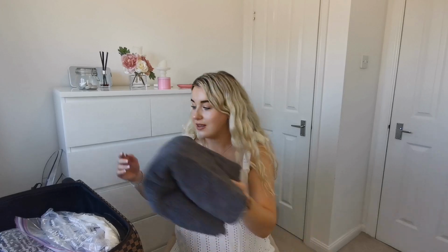In here I've also popped a towel, just a dark coloured towel. I'm assuming they have towels there, but I've heard a lot of people say that they're not really that great, and it's nice to have your home comforts, and especially if I'm having a water bath, and then if I want to shower afterwards, I just make sure I have got a towel, and it fits okay in here, so I might as well take that.